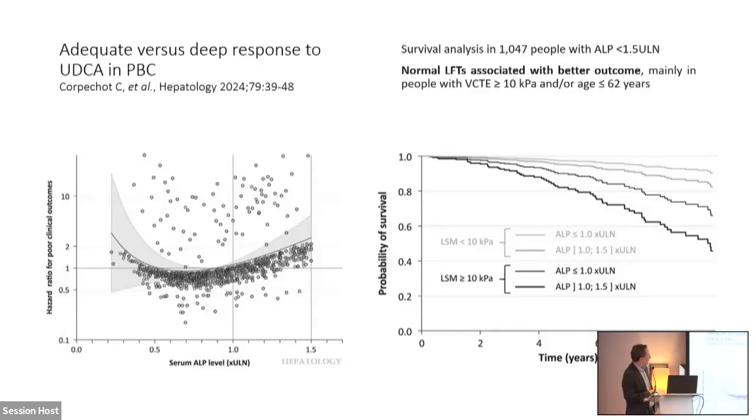What they actually discovered when they really dipped into the data was that improvement in survival was mainly in people who had advanced liver disease, so they already had at least moderate scarring of the liver, or they were that much younger, aged less than 62. If people were older than 62 and they didn't have advanced scarring of the liver, then you didn't see much of an improvement in their survival.